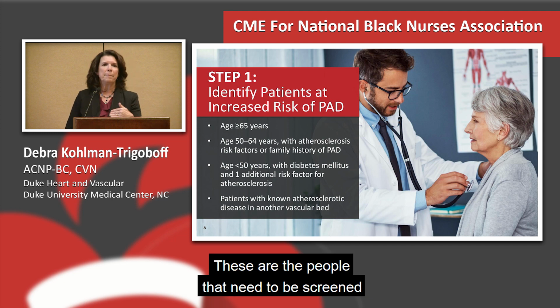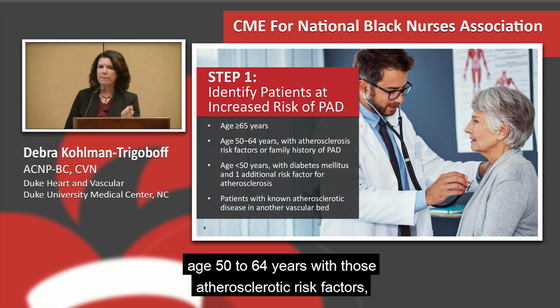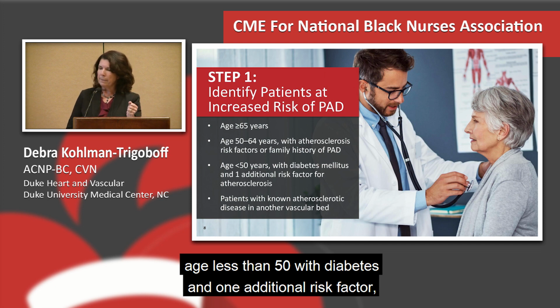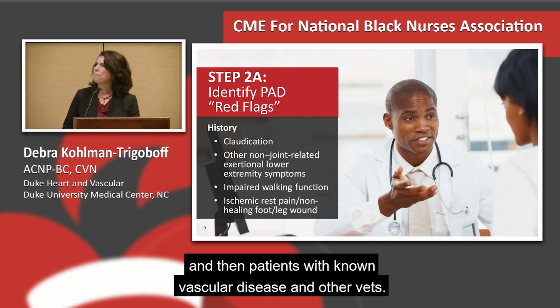These are the people that need to be screened for vascular disease. So again, age greater than or equal to 65, age 50 to 64 years with those atherosclerotic risk factors, age less than 50 with diabetes and one additional risk factor, and then patients with known vascular disease in other beds.